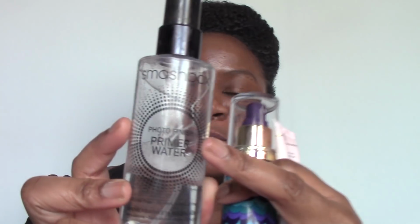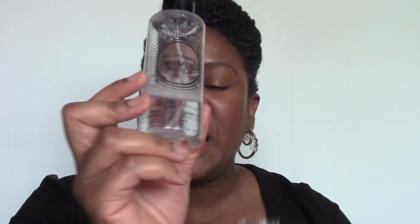Even if you're not using it to prime for makeup and you're not a makeup wearer, sometimes your skin, just as I was explaining to you, has been looking kind of dull and dry, not at this very moment because I see the oil right there, but even after I wash my face. That could also be because I've been using lots of different products, trying out these different exfoliators and things that I'm testing before the sale so that I can be prepared. But anyhow, this photo finish primer water is by Smashbox.